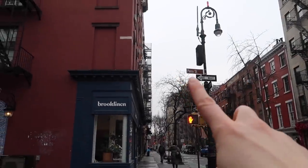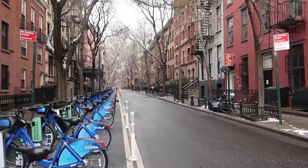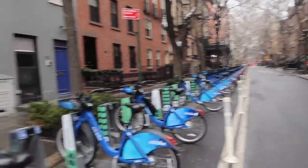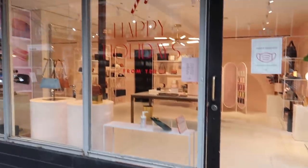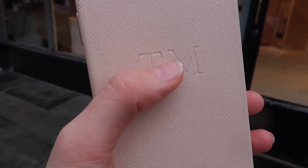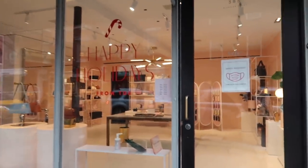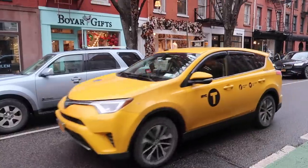So this, I don't think you can read it, but that says Perry Street. And this is the street where Carrie Bradshaw's apartment in Sex and the City and now in And Just Like That is, right down there. There's also TDE, The Daily Edited, which is where I got my phone case from. You can't see it, but this used to be gold and it says TM, so you can get leather cases in all these different colors and personalize them, and you can personalize a ton of other leather goods, but also a really cute, fun store.